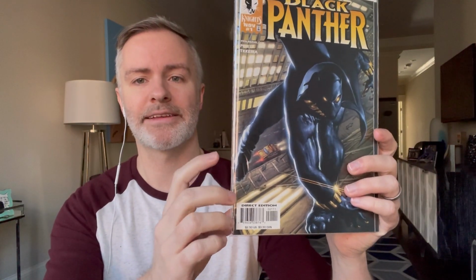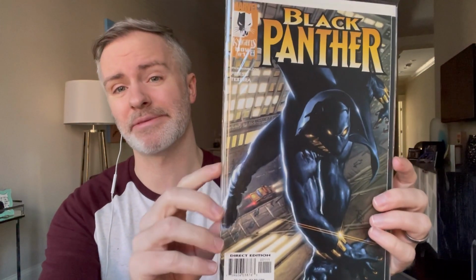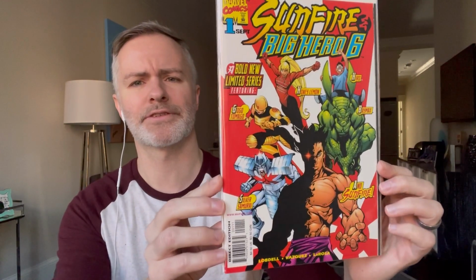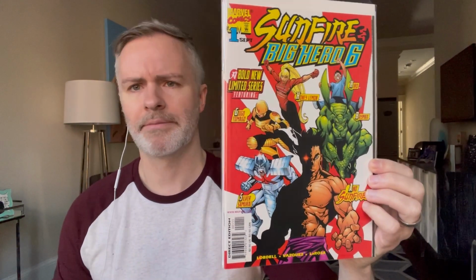Black Panther #1. This has a little bit of a spine indent, which makes me mad because this book is starting to heat up. It was one of his ongoing series that they did, I want to say, in the late 90s. Mark Texeira. Sunfire and the Big Hero 6. Key Collector says this is their first appearance. I thought they appeared elsewhere, but maybe not.